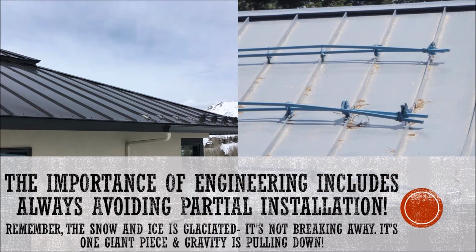Well, that entire mass of snow across that roof is being held by one snow fence on 4 seams specifically. So those seams were torn out and that snow fence did major damage. Gravity is still trying to pull that stuff down. So that is something that definitely needs to be considered. And we always do try to avoid partial installation if at all possible.